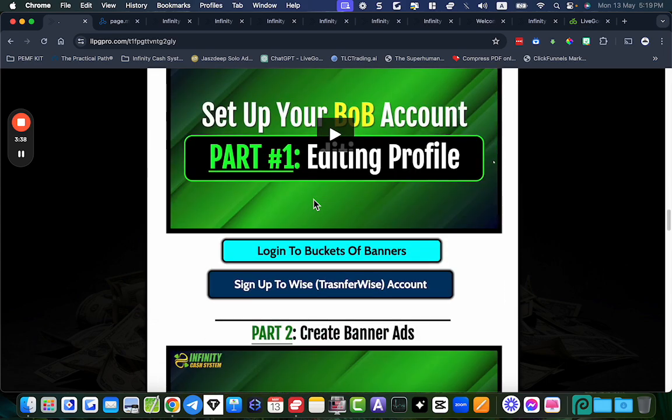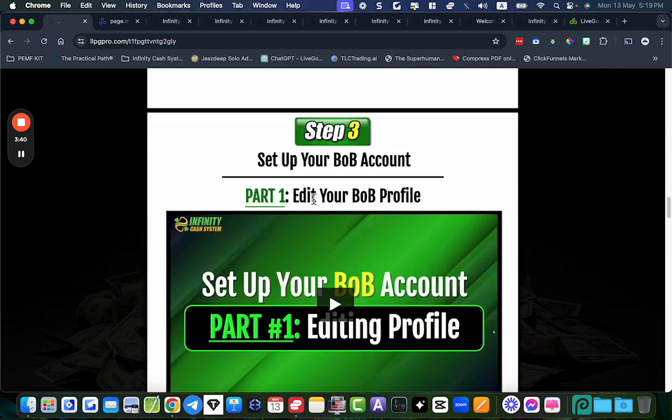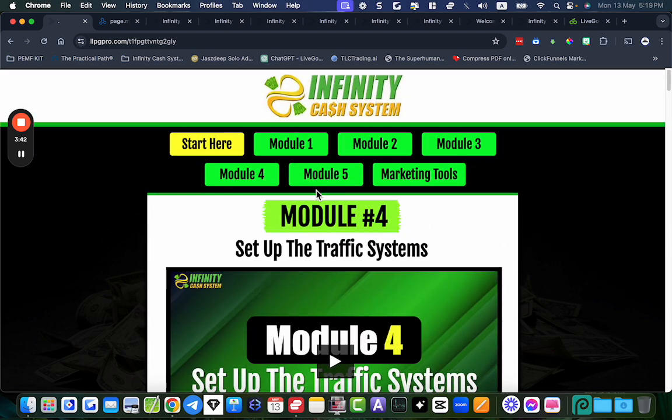And how to set those up. It looks like a lot of stuff, but like I say, it's actually less stuff than what I've actually put together as a whole. But this is all in one system, so you can forget about anything else that you're doing.